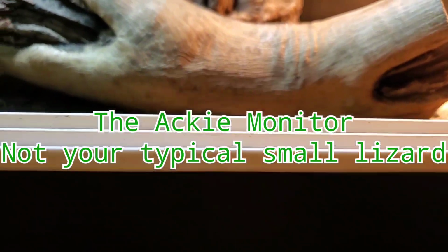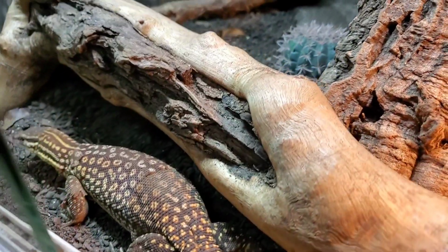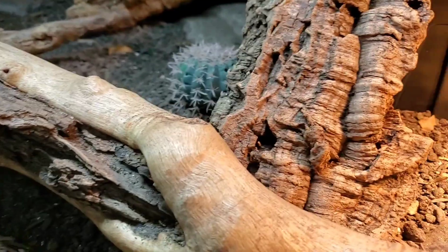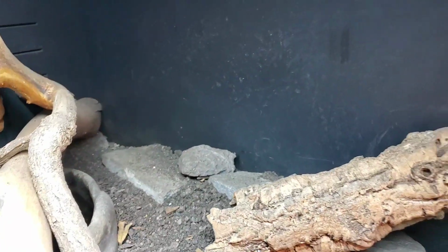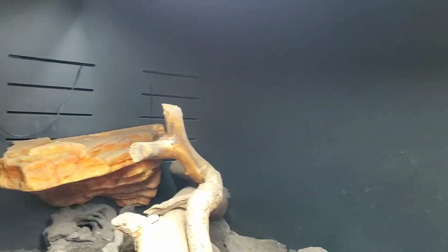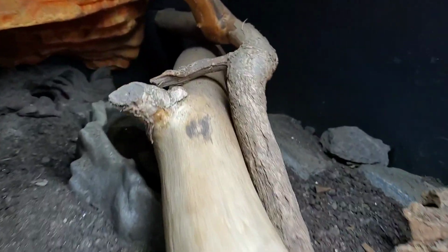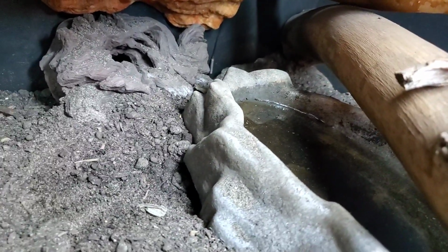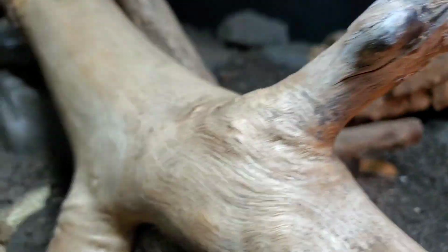I want you guys to keep in mind is how extremely active Ackies are, as Thunder is demonstrating right now. As you can see throughout his enclosure, that's the reason why I have perches and different things like that. Although this is not the size enclosure I actually want for Thunder, and I want to get him a much larger one, if you look all around the enclosure, you'll see areas where he's digging and just running around looking for stuff, rooting around, looking for food.